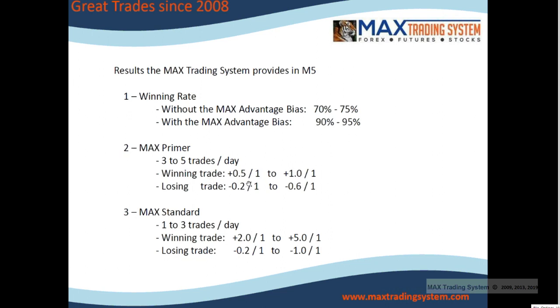And a losing trade will be around minus 0.5 to 1, but to be more accurate, between minus 0.2 and minus 0.6 to 1. So the loss is always smaller, way smaller than the profit. With the max standard, we have better results.